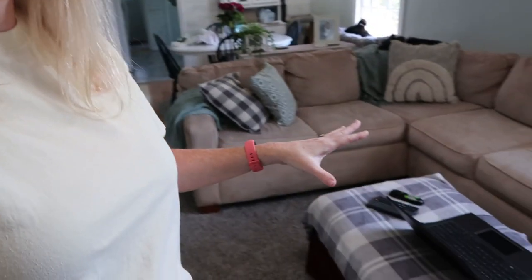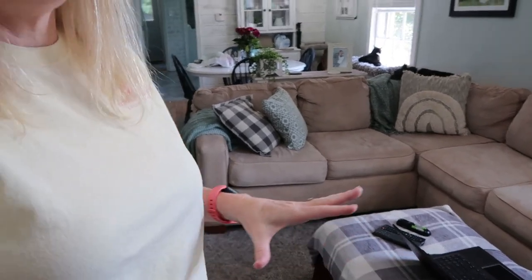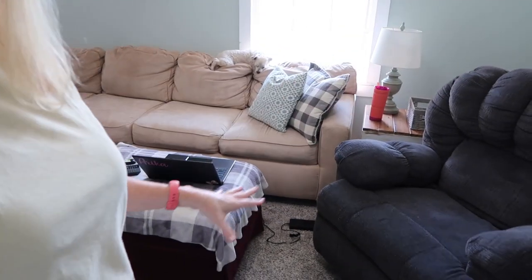Hopefully everything works out. When I get the chair, my idea is to put the ottoman in front of the chair and have it replace my recliner over here. I've been talking about that forever. Hopefully this one will work and look good. I think it will. But today I really want to get this ottoman covered.